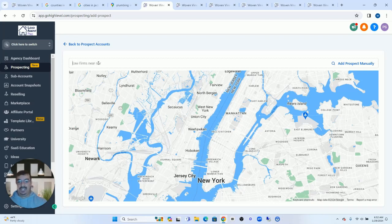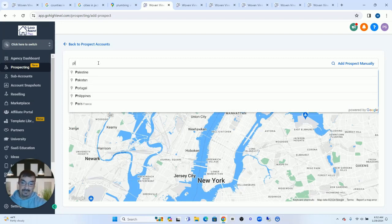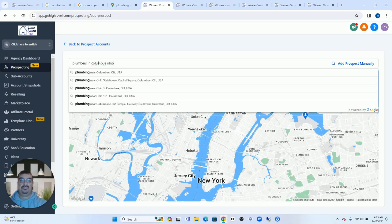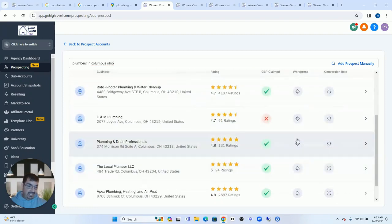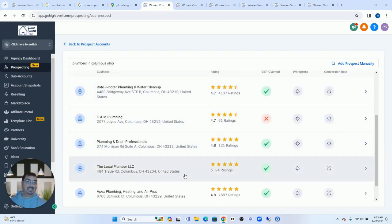So let's say, for example, we're working with plumbers. And I'm going to do a couple of different searches just to show you the differences. Let's say we search for plumbers in Columbus, Ohio. Okay, just as an example. So we come over here and you can see it's going to pull up the different Google business pages.